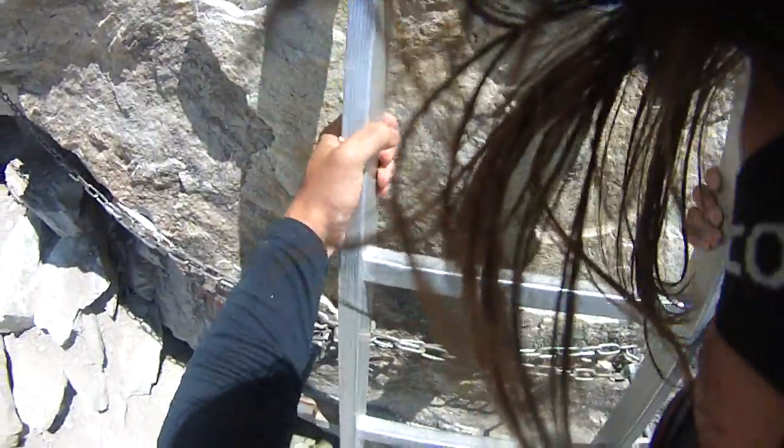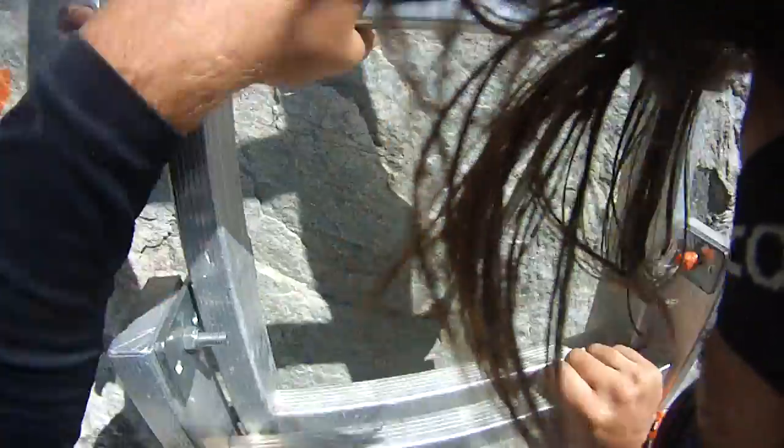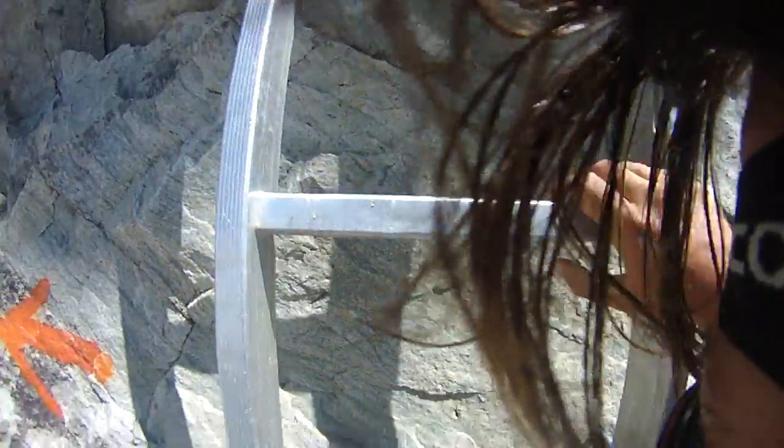So, give you guys the panorama one last time. There we go. Okay, now comes the fun part. First step's a little high. There we go. As I'm sure you can all imagine, doing this with 40 pounds on your back is just super fun.